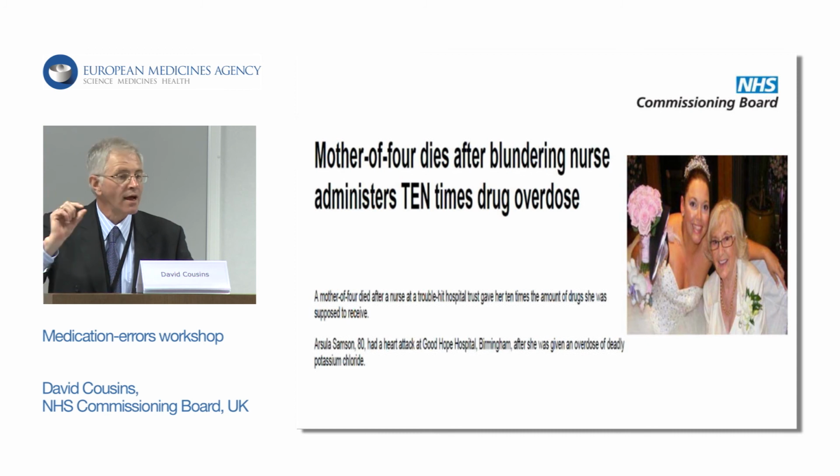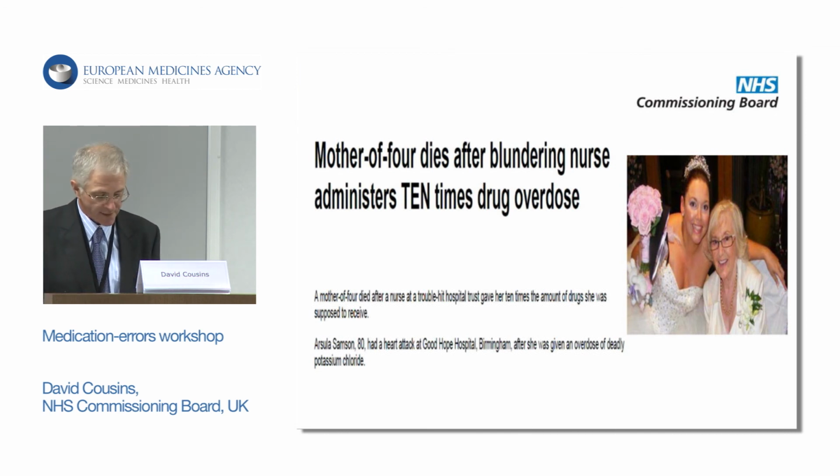And again, we're getting a number of these potassium chloride too much, too fast types of infusion in the UK, even though we've done some previous work on preventing mix-ups with potassium chloride and sodium chloride.